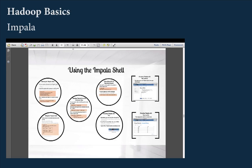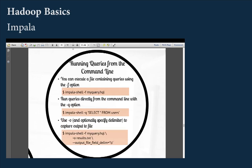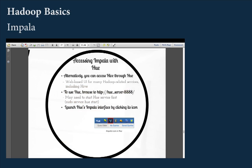Now let's quickly look at how you access Impala. Start the Impala shell. You can execute Impala commands from the Impala shell and the rest remains exactly the same. You can write your SQL joins, which are absolutely the same. You can run select queries. You can type a sequence of Impala queries and store them in an HQL file. You can do shell and HDFS commands just like Hive and Pig. You can also access Impala from Hue, which is the browser-based utility for Hadoop.